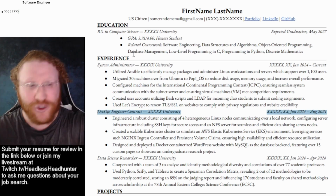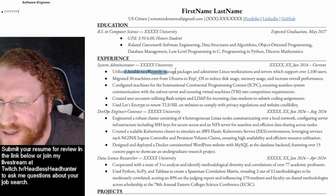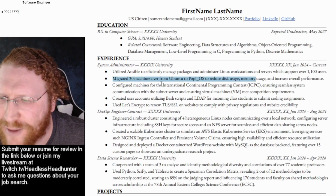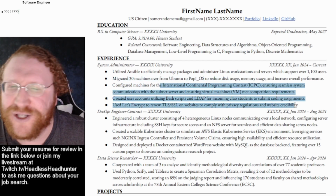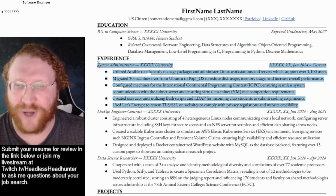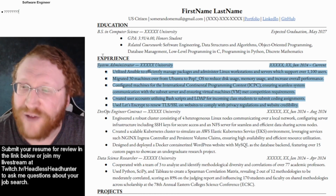Now let's go to the actual bullet points. So utilize Ensemble to Linux workstation. Okay, migrated 30 over pop blah blah blah bash. So here's the problem with this. I don't see any experience that would be related directly to a software engineer.